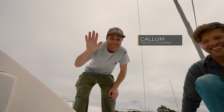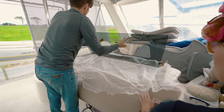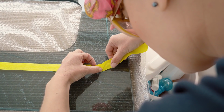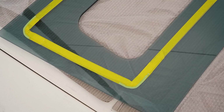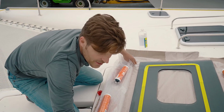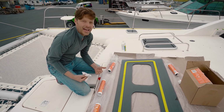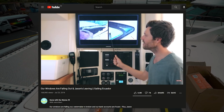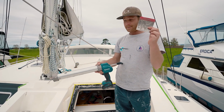What's up? Got it all masked off. Clean, prepped for caulk. So we're doing a silicone or caulk mask instead of a paint mask, which we learned in Ecuador. The caulk mask definitely works better than the paint. Yeah, the paint mask is a bad idea. And Callum's here to help us, and he's got the electric caulk gun. And the spatula. Very important tools.